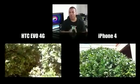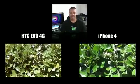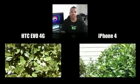Pictures, not too much. Pictures are not too bad on the Evo at all, but the video is where you can see the definite difference in the quality of the camera. So it's more about just the specs on paper. The quality of the camera is just really good on the iPhone.